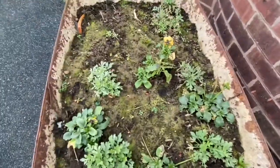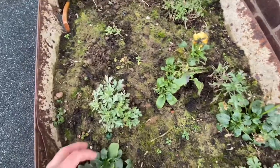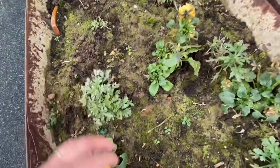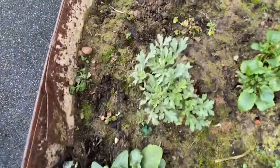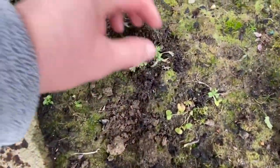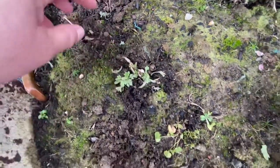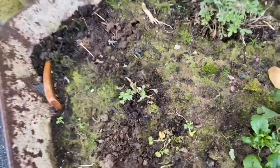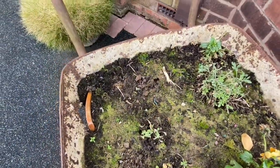And this is another area of pansies. And chrysanthemum. Yeah, now I remember this chrysanthemum. I think one had disappeared. I don't know. But I will only dig them, not remove them, just dig the sides. Okay, let's go to the other side.